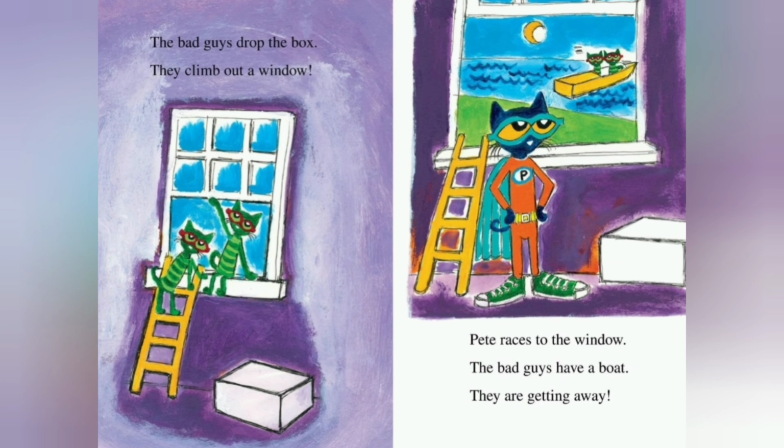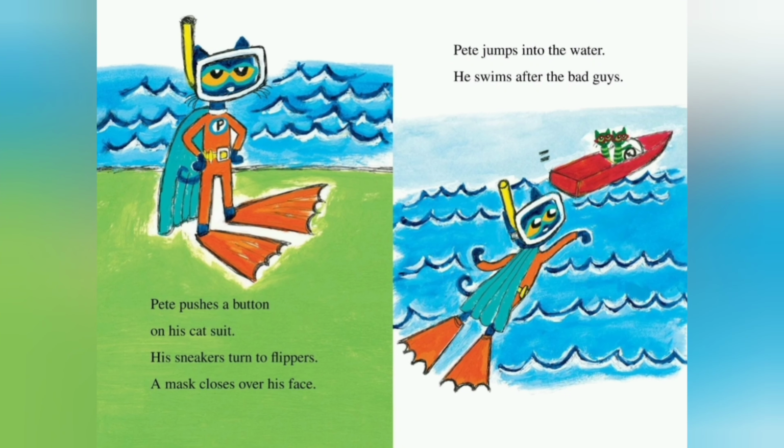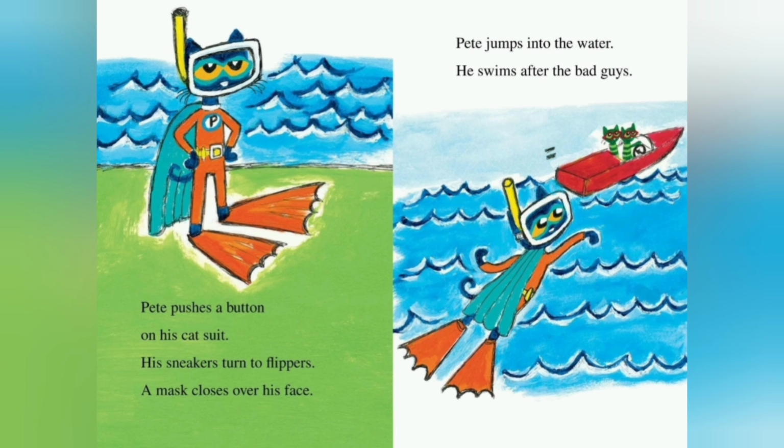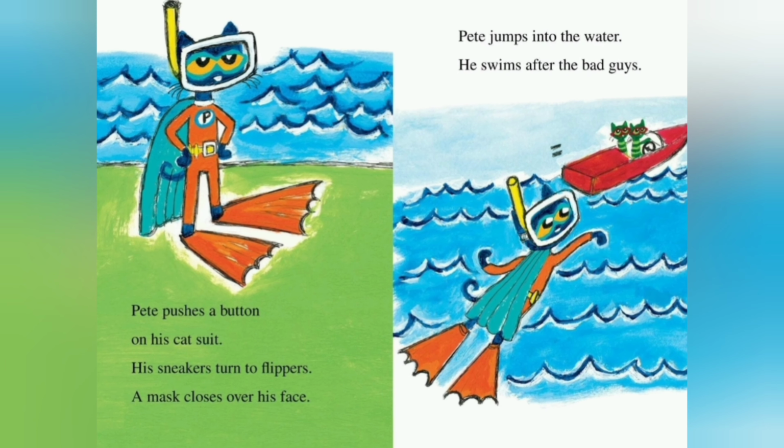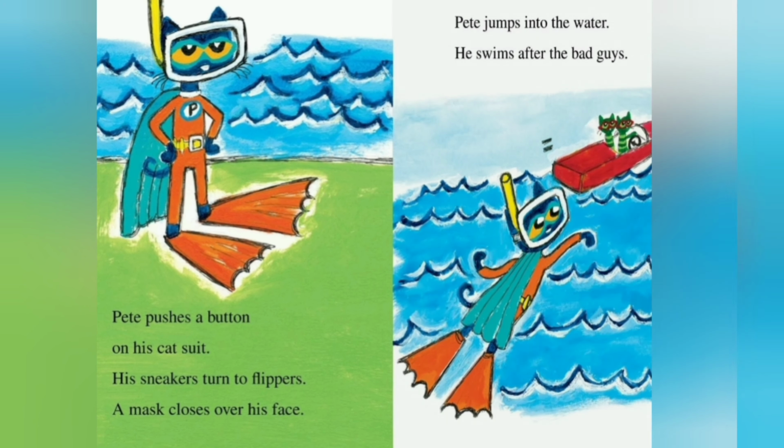Pete races to the window. The bad guys have a boat. They're getting away! Pete pushes a button on his catsuit. His sneakers turn into flippers. A mask closes over his face. Pete jumps into the water. He swims after the bad guys.